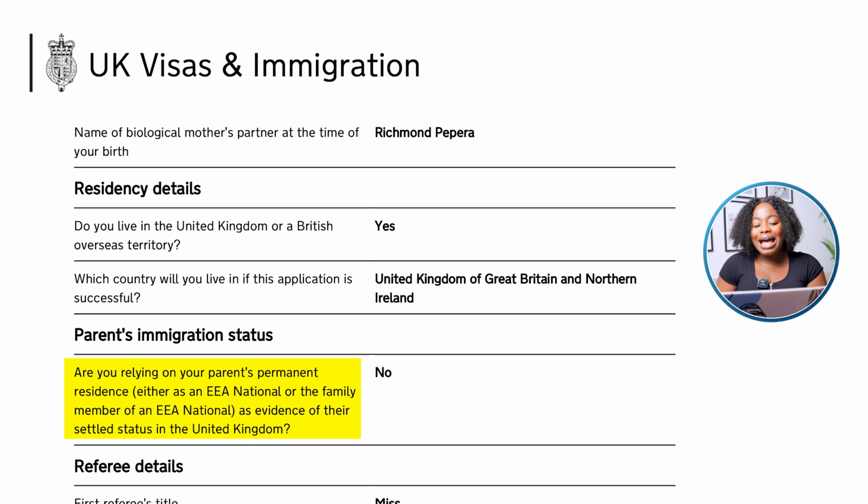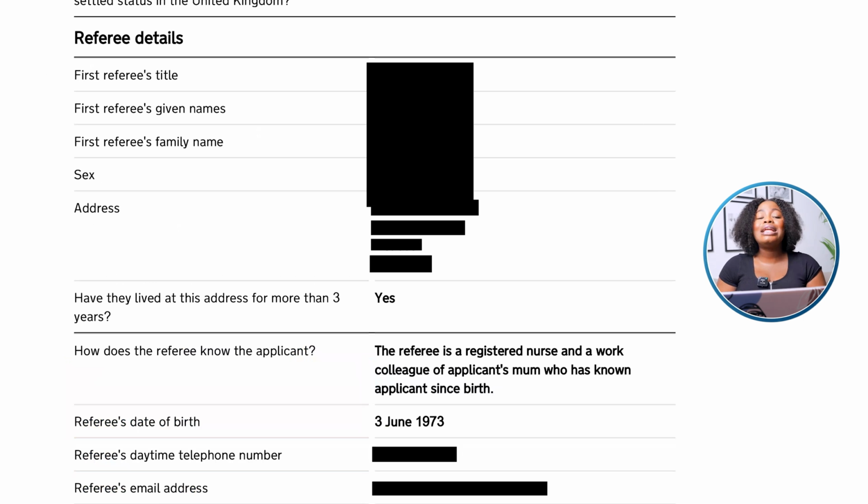Then they're asking about your parents' immigration status. They said, are you relying on your parents' permanent residence either as an EEA national or the family member of an EEA national as evidence of their settled status in the United Kingdom? No. He's relying on my permanent status, obviously, but not under EEA. So the answer was no. Then now we need a referee.